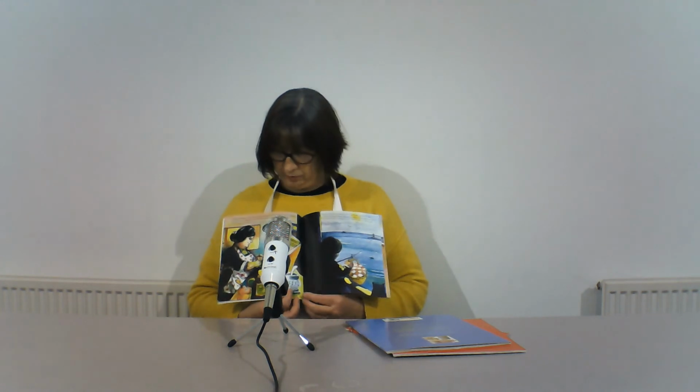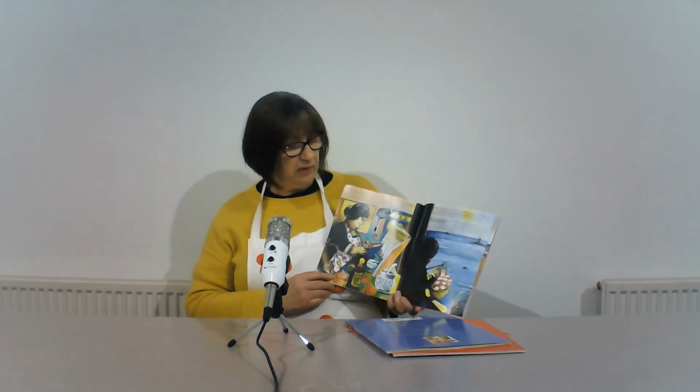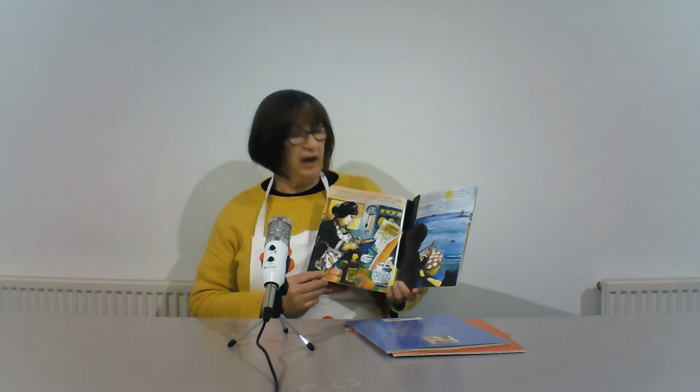This particular one shows Mrs. Grinling, and as you can see, we are dressed for the part, and Mrs. Grinling would come to visit the school with the books and do storytelling sessions for the children. The story is a wonderful story about a lighthouse keeper and his wife who live in a white cottage on the side of a cliff.